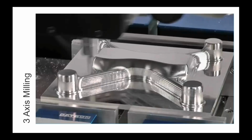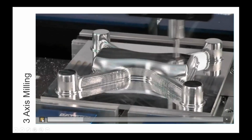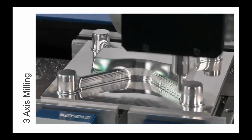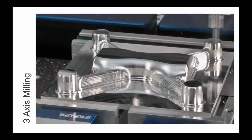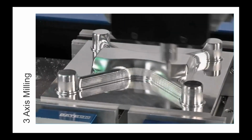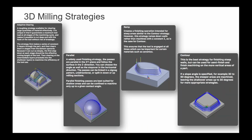3D, or shall I say 3-axis milling, this is where we actually move in Z. So as the tool is working around cutting the chips, it's actually ramping up in this case in Z. So we do have constant X, Y, Z motion. Therefore, we have our 3-axis simultaneous toolpaths. And these are some of the examples of those 3D milling strategies.